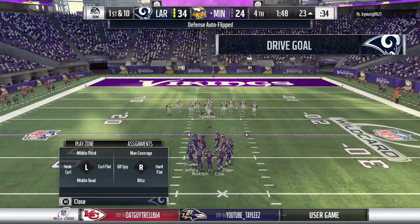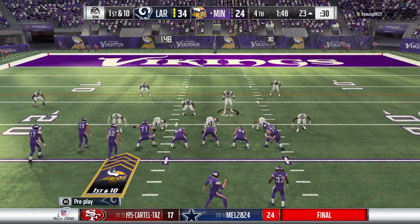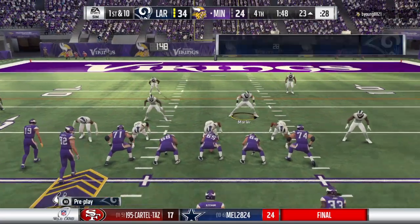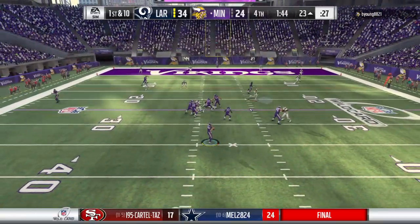I like the way you said happy there, right? The so-called good guys didn't get a call. They feel like it's been that way all afternoon. You feeling their pain? They finally got one. Yes, they did. Now Keenum.